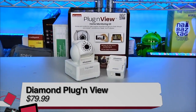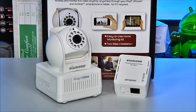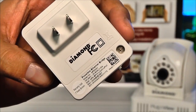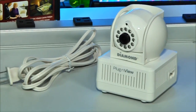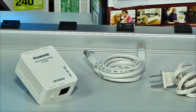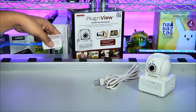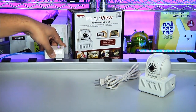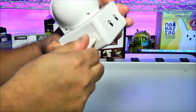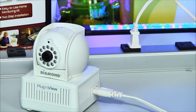Let's take a look. The HP 500CK Plug-in View is a network camera by Diamond Multimedia, designed to offer mid-range security features at an affordable price. The Plug-in View uses the Powerline communication standard for connectivity. That means that it uses the power lines in your house as Ethernet cables. The kit includes the camera and a PLC adapter. To install the kit, you simply connect your network to the PLC adapter, plug the adapter into a power socket, and power up the camera. That's it. The two units will automatically sync and create an encrypted connection between themselves.